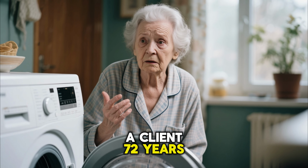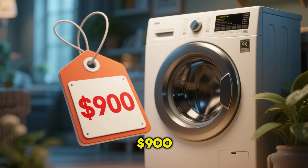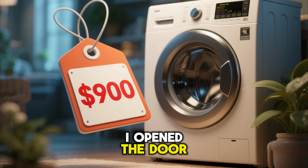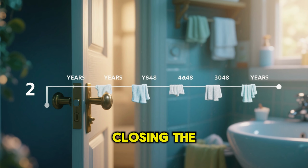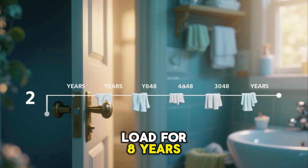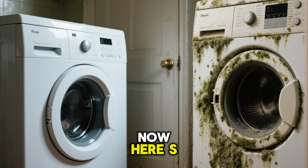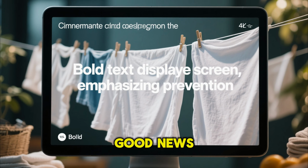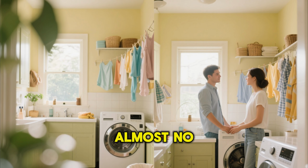I recently visited a client, 72 years old, sharp as a tack. She thought her machine was broken. She was ready to buy a new one for $900. I opened the door, and the gasket was jet black with mold. She'd been closing the door after every load for 8 years. One simple habit, closing the door, had turned her washer into a health hazard. Now, here's the good news. This is 100% preventable, and the fix takes zero money and almost no effort.